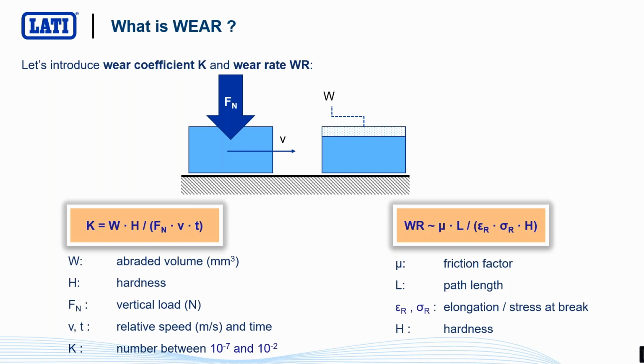So do not fall into this mistake of thinking that a super hard part against a super hard part will perform better, because from time to time you will see that you need to use a hard part against a soft part to have the better performance.